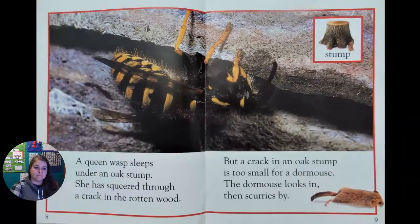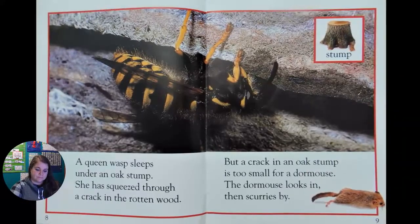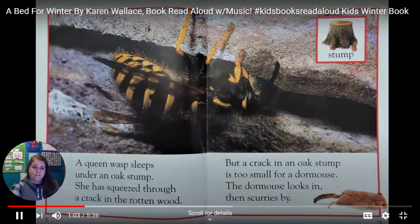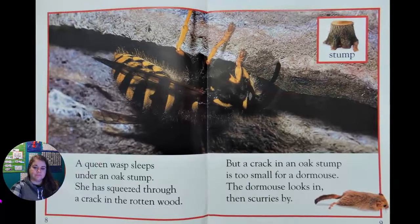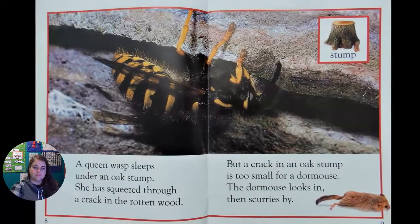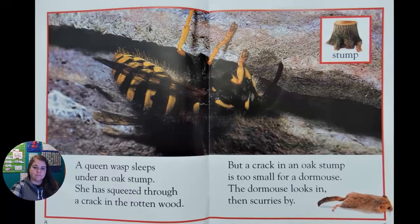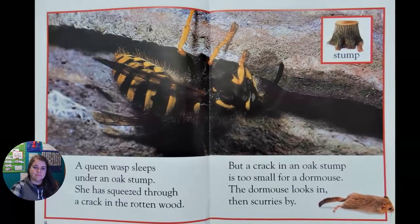A queen wasp sleeps under an oak stump. She has squeezed through a crack in the rotten wood. But a crack in an oak stump is too small for a dormouse. The dormouse looks in, then scurries by. Stump.